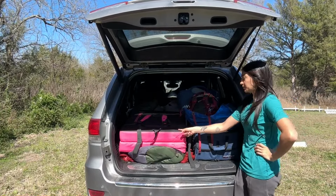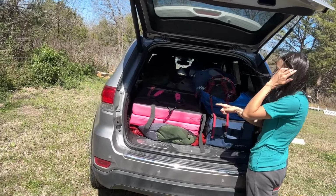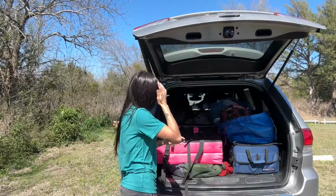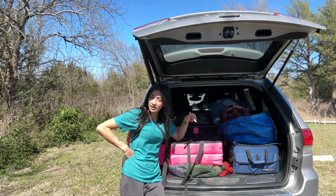So my crash pad lives here when I sleep. Did I call it or did I call it? So, what's back here in the back of the Jeep?